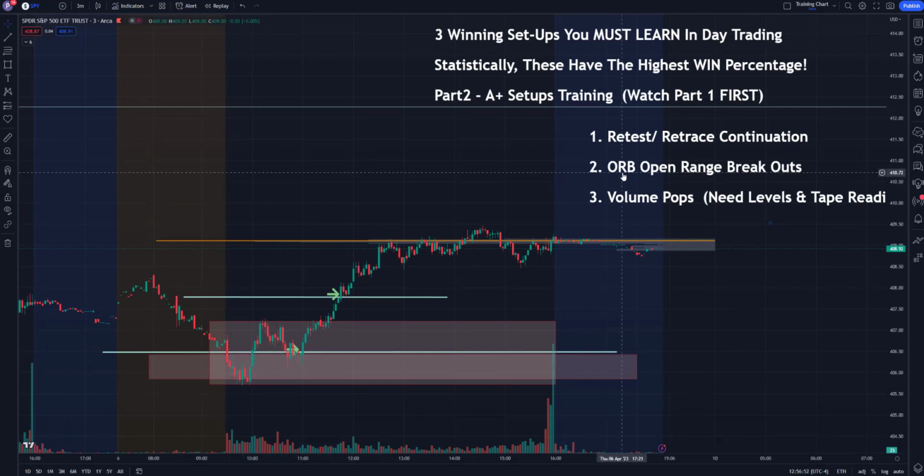Number two, open range breakout. Between the hours of the open and 10:30, you create a range. When you break out of that, you take your trade, but it's better to be in before the breakout so you don't have to sit through this chip, chip, chip.